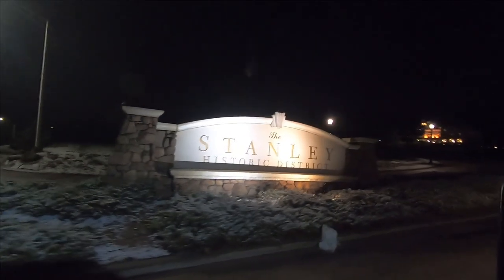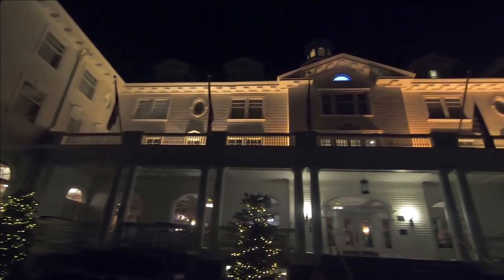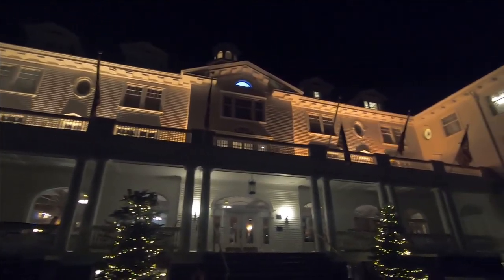The Stanley is a grand hotel that opened its doors back in 1909 and is most famous for being the inspiration behind Stephen King's novel, The Shining. This historic structure has been renovated several times and offers unique room experiences, including a stay at one of the spirited rooms that are described as having high paranormal activity.